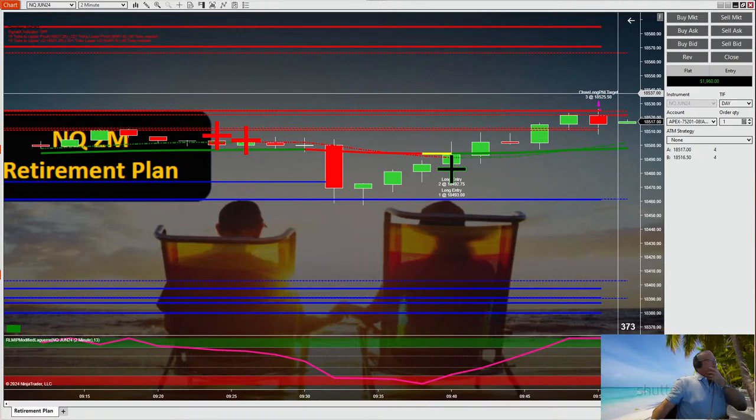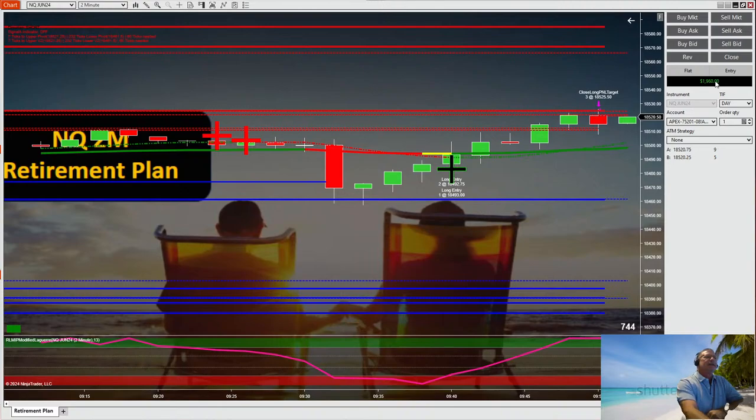Yeah, I didn't think of that, Toby. But listen, you can't be upset if you make $2,000 on a trade, right? Well, I take that back. If it breaks through there and keeps going up, I will be kind of upset.